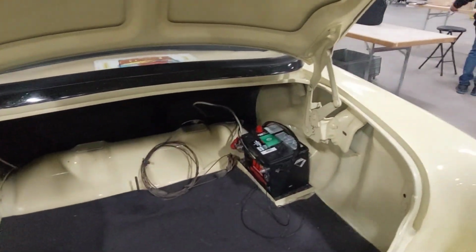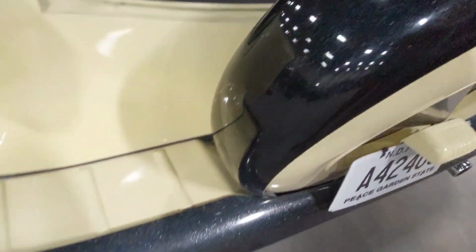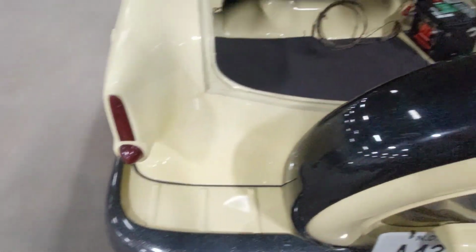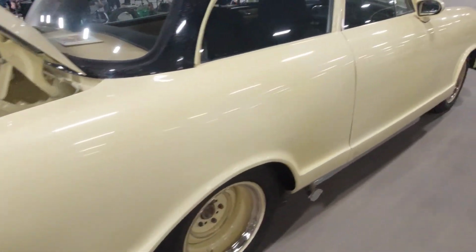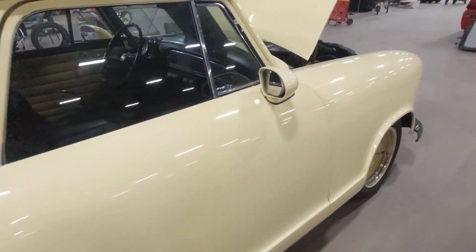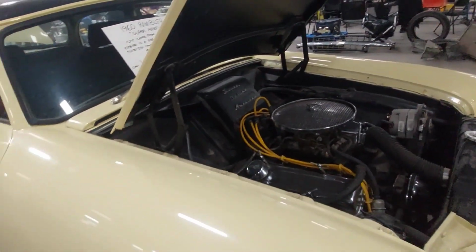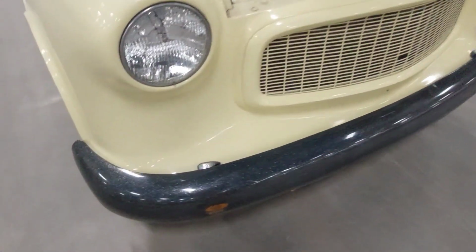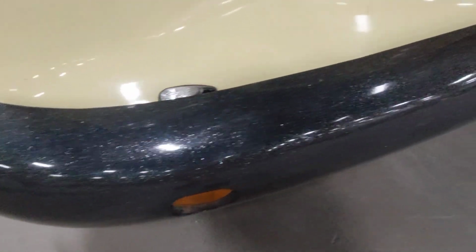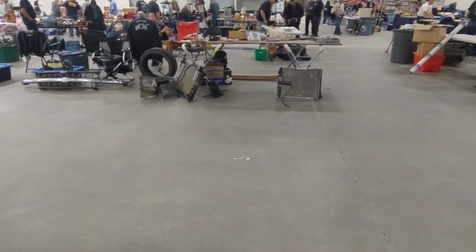And there you go, battery box in the back, very nice. And even some more of it, and even on the bumpers too. Just absolutely beautiful build. And I'm a big fan of this old Rambler, because to be honest, I couldn't quite tell what it was. I don't see too many of these Ramblers around. It happens to be a 283 under the hood. And even this front bumper, it's painted like that too. So, like I said, you just never know what you're gonna find.